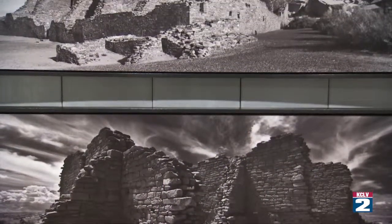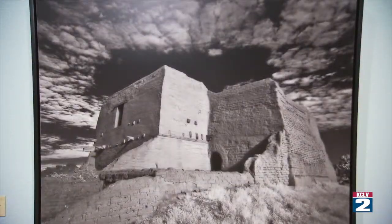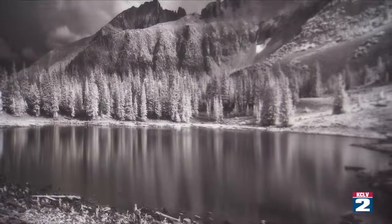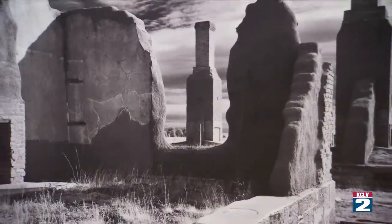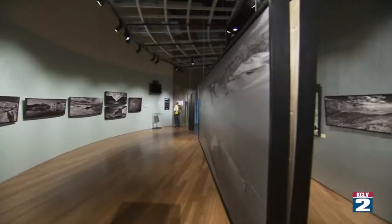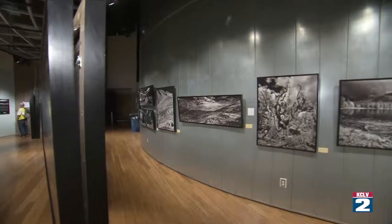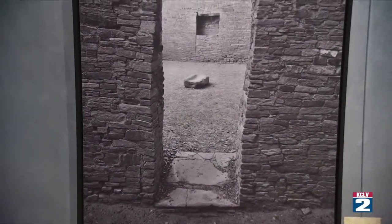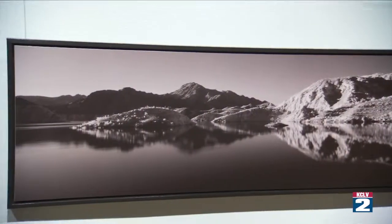Brothers spent a year traveling through Chaco Culture National Historic Park, Pecos National Historic Park, Death Valley National Park, Great Basin National Park, Lake Mead National Recreation Area, and Fort Union National Monument. The artist wanted to document the National Park Service's efforts to preserve the cultural and natural resources of each park. He also wanted to focus on how important water is to our world.